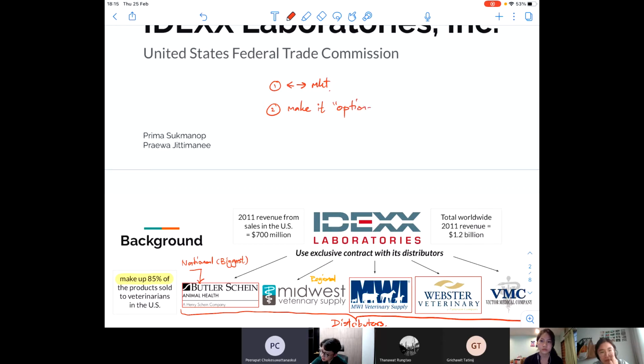So sort of make it optional. Yeah, because I think the gist of this case is that the distributors had no choice. They can't just not distribute for IDEXX because they have such a broad product line, and all the veterinarians obviously want to use IDEXX's products, but at the same time they can't go with such contractual limitation. They can't opt in to become the distributor for other players in the market as well.